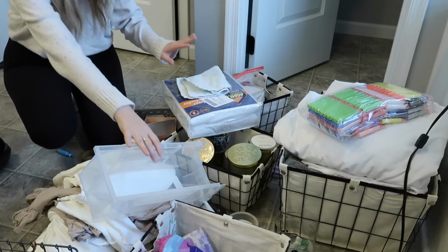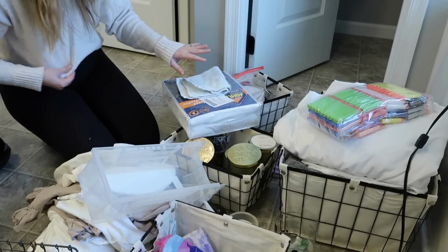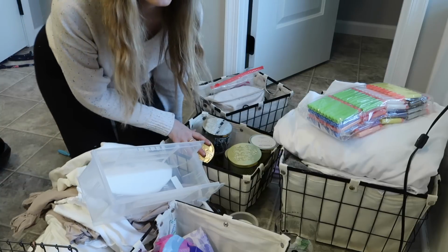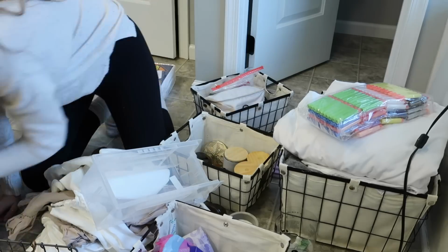Okay, so I think I'm going to start over here just because I kind of know what all I'm keeping over on this side. Again, it's mostly candles, so I'm going to completely clear out all of my candles and get them ready to go bye-bye.